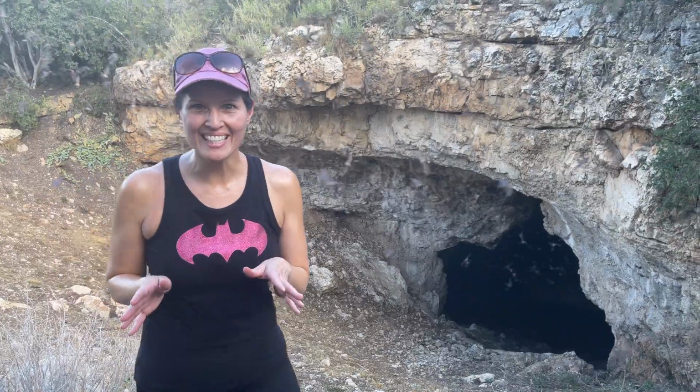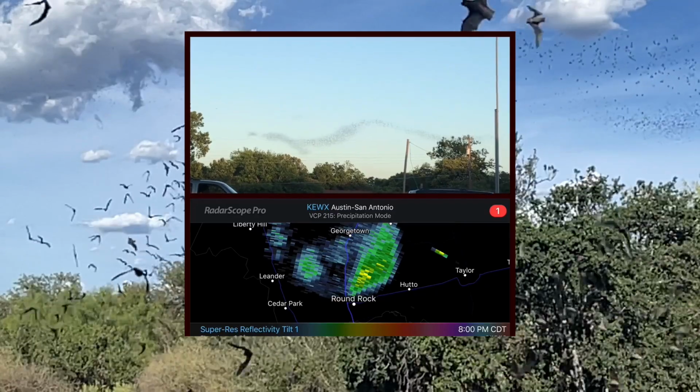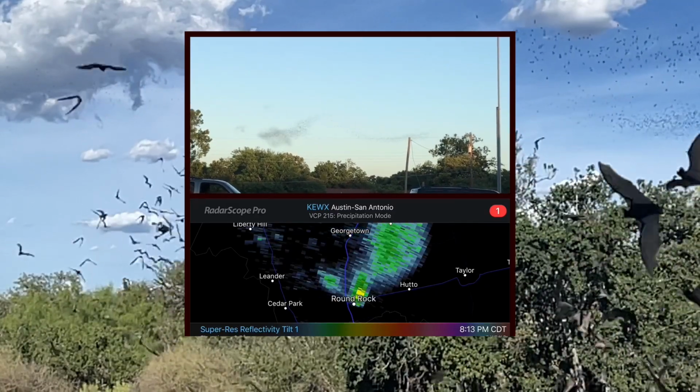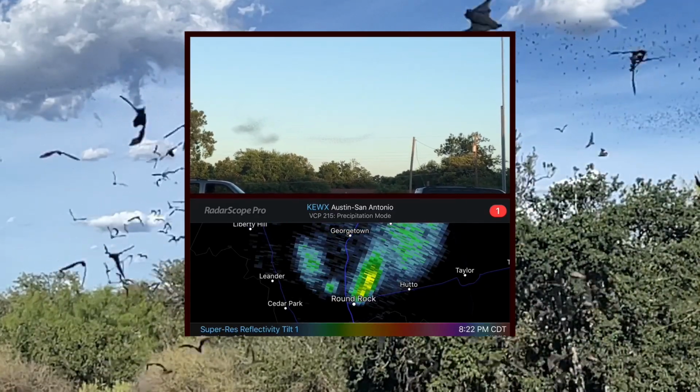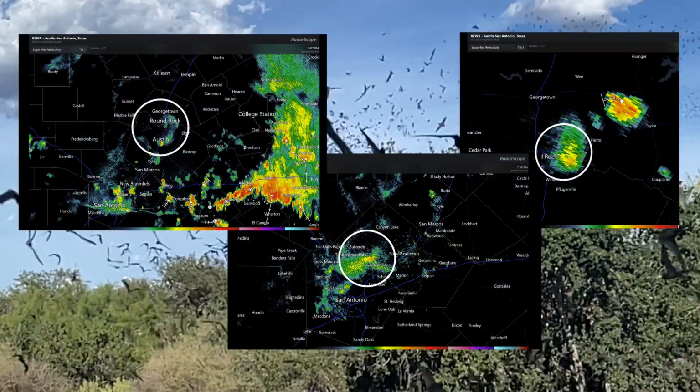So what we're seeing is what some people call a bat tornado. Obviously, it has nothing to do with real tornadoes, but you can actually detect the movements and migrations of bats on weather radar. As the bats emerge, the radar beam senses these mammals in the sky and sends back a signal that looks like an expanding circle. Some summer nights you can see multiple bat echoes across central Texas.